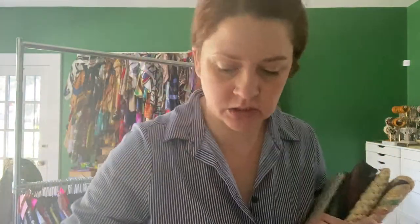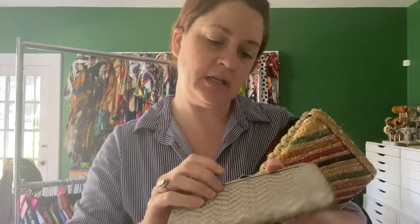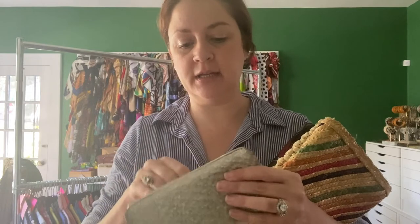Here, $10 purses. This is velvet. You can see $10. Silver, little clutch, and it is missing like one tiny stone right at the top. That's the inside. It's super clean. It has a tiny little change purse. $10. And again, it is still the $10 flat rate shipping.